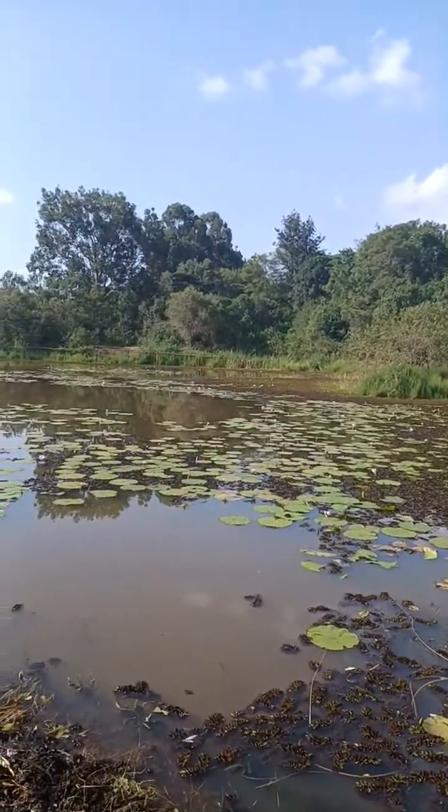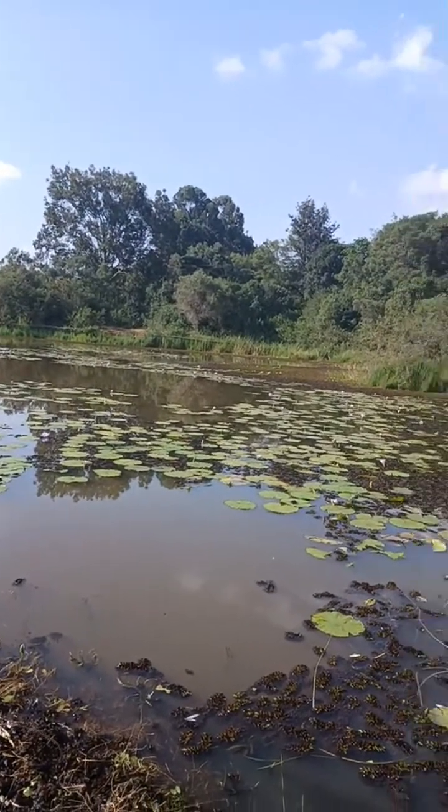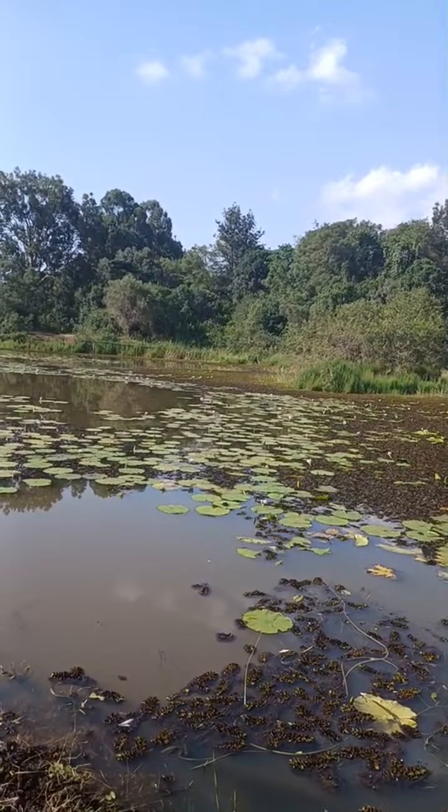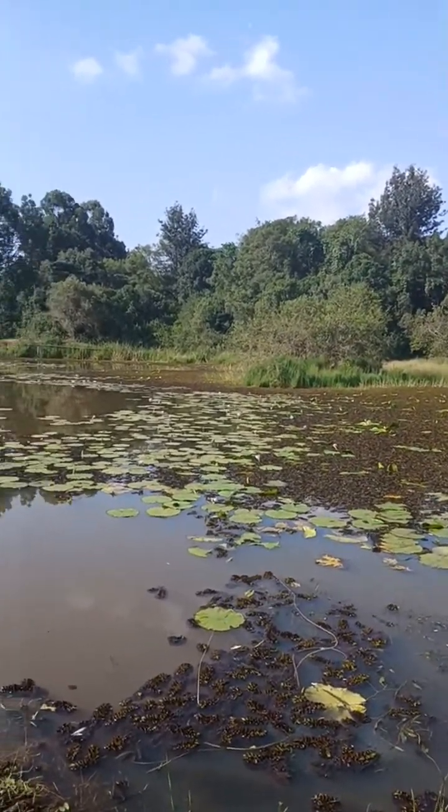So maybe tomorrow, after 2 days, I'll come back here when they're done cleaning, removing these weeds, to be able to see the difference. It looks so nice when they are without weeds. It will be a very clean lake here with plenty of birds.